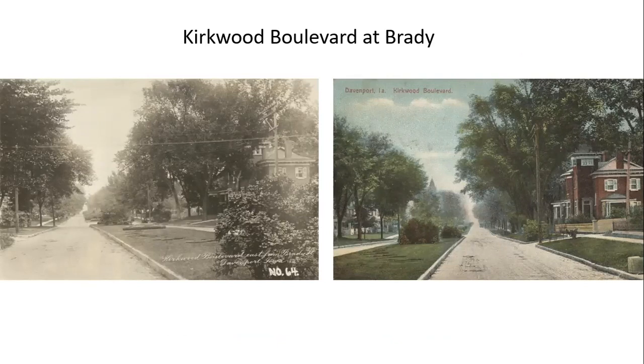And it was the first boulevard that was planned at the turn of the 20th century in Davenport. It's named for Samuel J. Kirkwood, who was the governor of Iowa during the Civil War. And between Perry and Pershing Streets, there was a Civil War camp. So that has those Civil War connections.